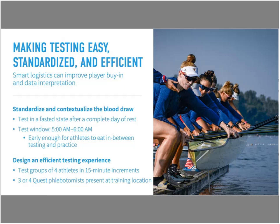So again, making the testing simple, making it standardized, making it efficient so that the athlete knows exactly when they need to show up, they stroll in, get the draw, and then they get the results in a timely manner. It really improves their buy-in. And this is an optional program for the national team, and I would say 95% of them are showing up and signing up and utilizing those results to improve their performance.